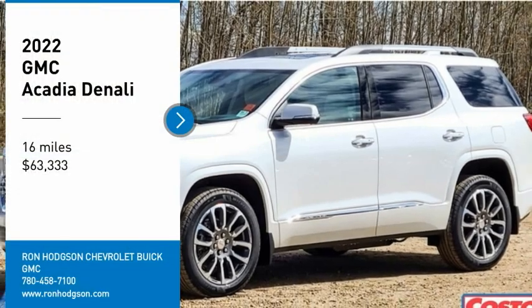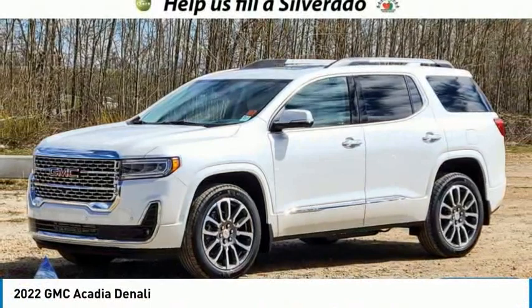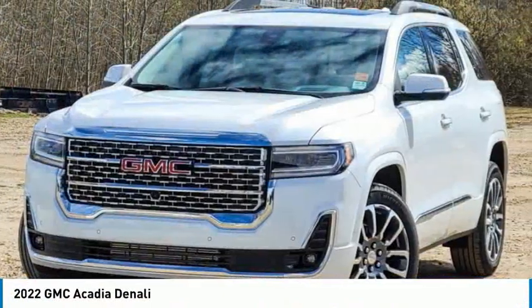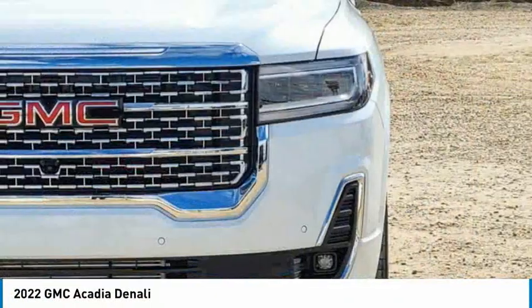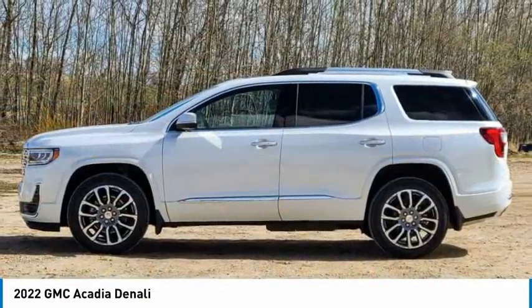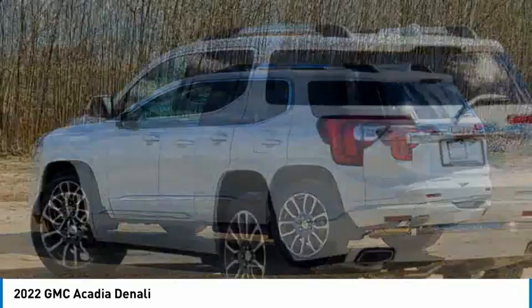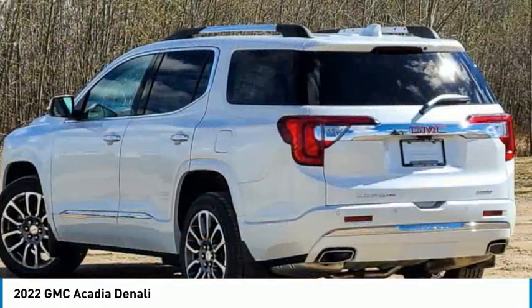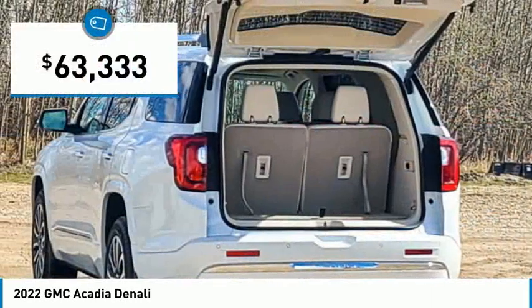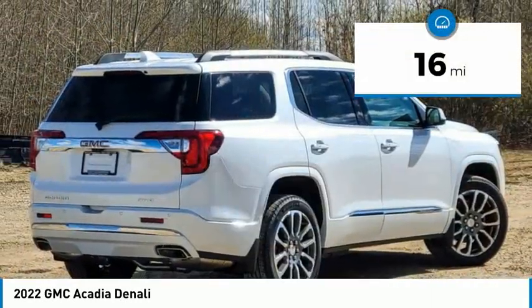We are pleased to show you the 2022 Acadia. The GMC Acadia has great capability coupled with exceptional safety, offering better highway fuel economy than any other 8-passenger SUV, advanced technology, and thoughtful ergonomics. The Acadia is a premium utility that rejects compromise and is priced below $65,000. This vehicle has less than 100 miles.